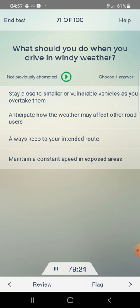What should you do when you drive in windy weather? Windy, stay close to one another. Anticipate how the weather may affect other road users. Always keep to your intended route. Maintain a constant speed. I think anticipate how the weather may affect other road users. Windy. Okay, second.